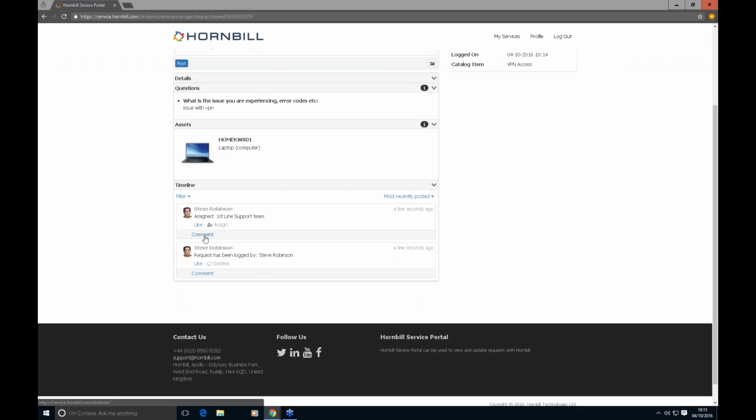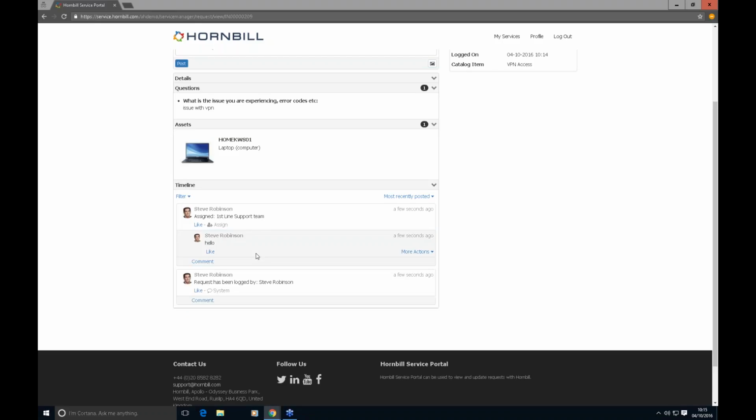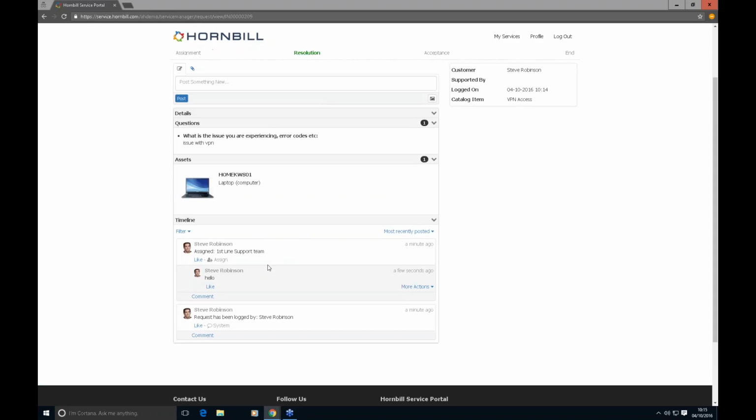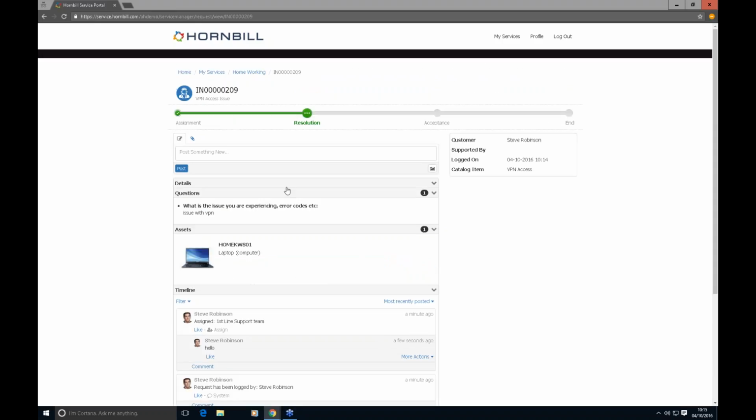a timeline here which allows me as an end user, in this case Steve, to interact with IT and to provide updates, to seek more information, provide more information back in the context of this particular request. Okay, so you've got that real live sort of collaboration between the user and IT going on here. So that's a very quick look at a particular request.